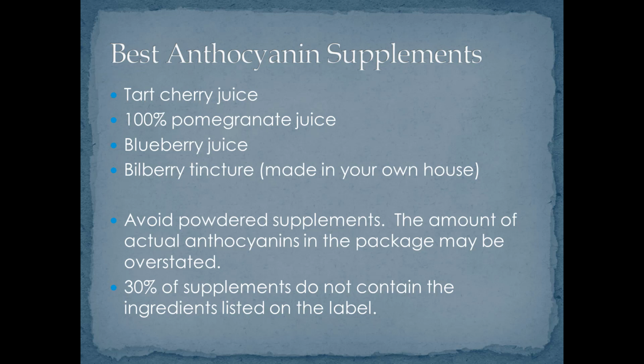What they found when they've tested it is that 30% of the supplements on the market actually do not contain the ingredients listed on the label. So that's something to keep in mind. There is no oversight in the supplement industry. So you're never really sure if what you're getting is actually what's listed on the label.